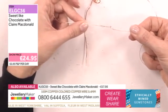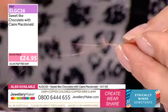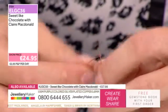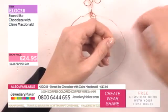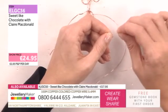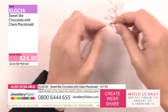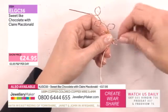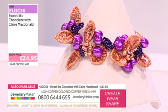Now, if I left that, it will keep catching, and that has weakened the wire there. So what I need to do as soon as that happens is just open it back out in the right way and get rid of that little kink, because you can guarantee that will continue to catch and it will stress that wire, and eventually it'll just go too brittle and snap off. So I'd work all my way up through, keep doing that, keep in and out, that figure of 8 weave all the way up to the top.